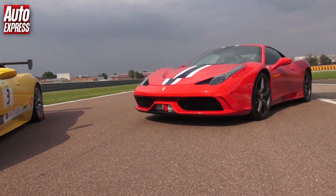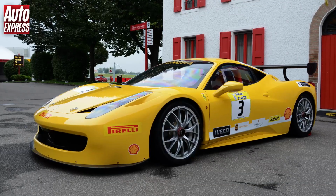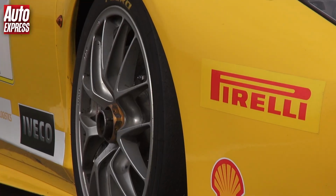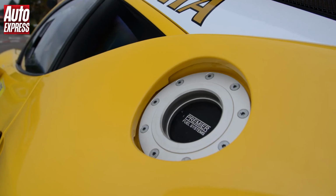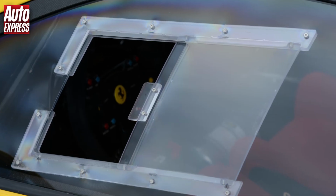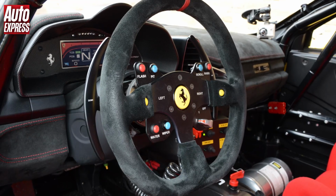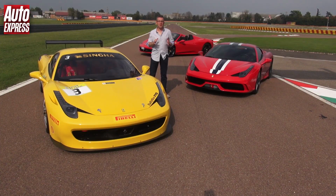The 458 Speciale costs £208,000. The Challenge race car is around 7 seconds a lap faster around Ferrari's Fiorano track and will cost you £165,000 before tax. But if you want to take part in a Ferrari Challenge race series, the running costs are going to be just under £200,000. Driving the 458 Challenge today has been a real privilege, but more importantly, it highlights just how close the link is between the firm's road cars and their race cars. And that's something I'm sure is going to continue for a very long time.